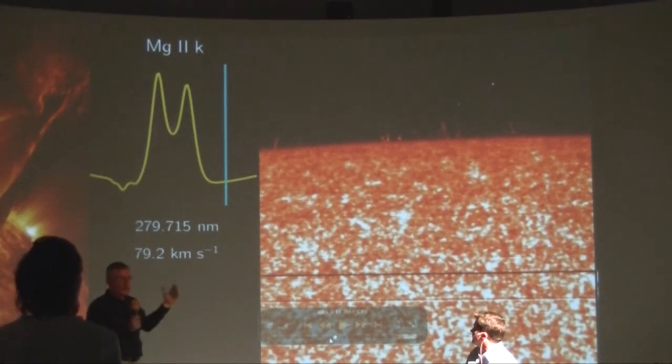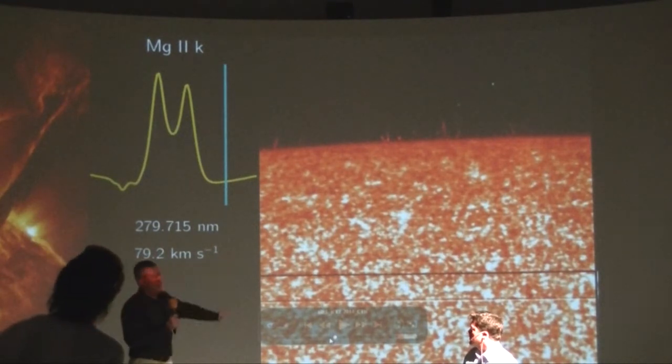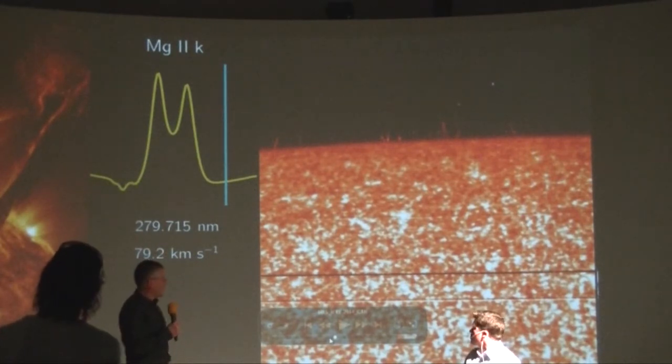You're not just taking pictures, you're actually extracting scientific information out of that region of the sun. And the one thing we didn't actually say anywhere is we see regions of the sun. Unlike SDO, we're looking at smaller regions of the sun so we can get higher resolution. So I'd just like to give you a little overview of some of the science you can do and some of the images you can see.